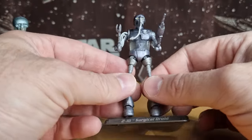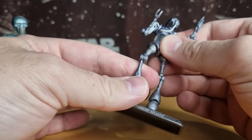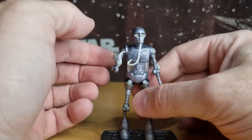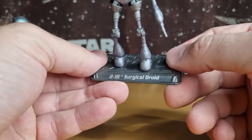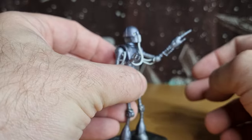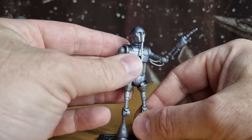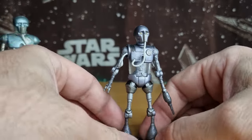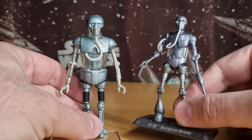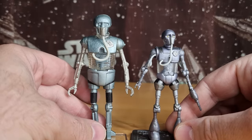So this, in my opinion, still holds up. Probably more screen accurate to the one that's working on Darth Vader, but it's the 2-1-B surgical droid. So a little bit of difference there. It's got the sort of injectable arm. But still, they did an updated version of the 2-1-B medical droid. I imagine he'd look something like this. Maybe he's a little bit low in scale. I don't know. What do you think?